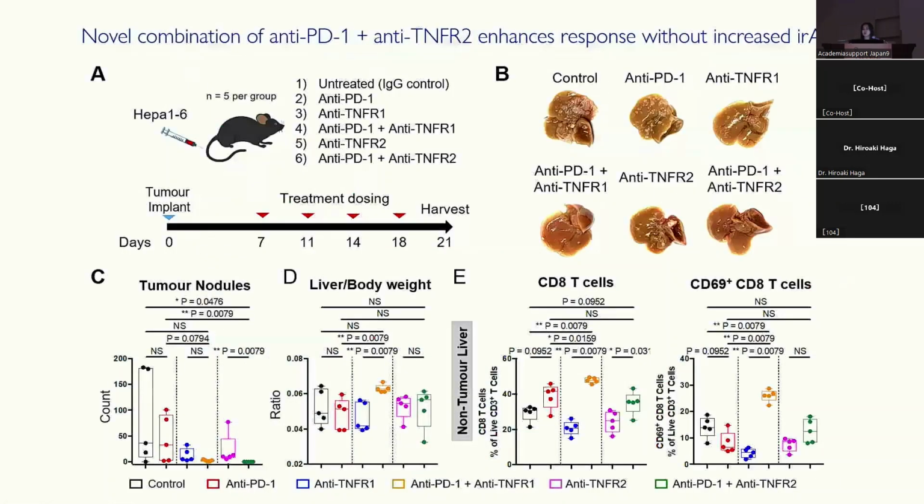Therefore, we move on to the mice and show that if we combine TNF receptor 2 with anti-PD-1, they are related to response, and we can see enhanced response. Where the mice, they do not have any tumor at all. So in this animal, they are totally free of tumor. And what happened to receptor 1 that is associated with toxicity?